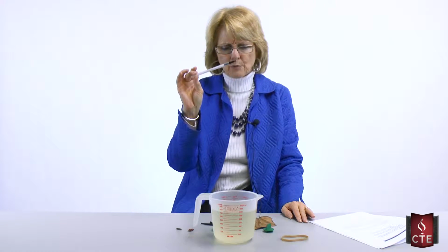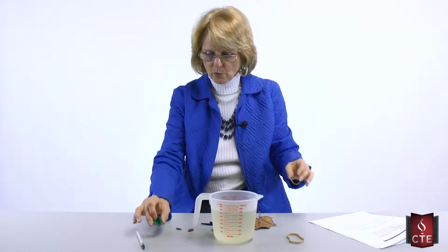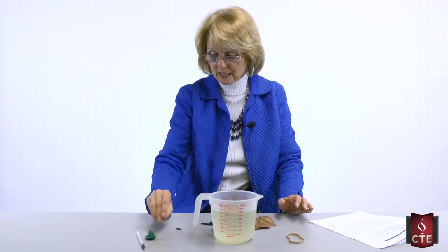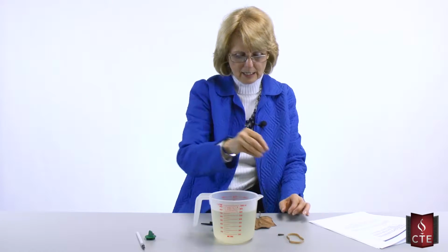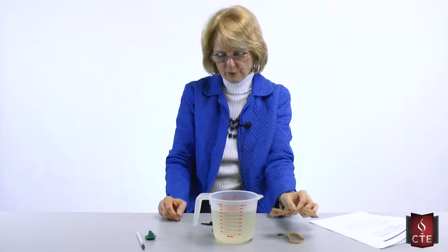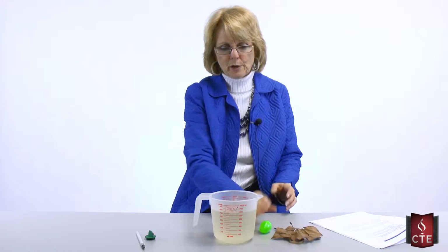I have a pen, and I'm pretty certain that that is going to sink. I have a rubber band. I think that will probably float. I have just a rubber stopper here, and I think that will probably sink as well, as will the kidney bean. I think that the flower seed may float because of the type of material that it's made of. I'm pretty sure the leaf is going to float. The plastic pen cover is probably going to float. And then the plastic egg, I think, will float as well. So we'll start now and try the prediction that I had for the three that I think will sink.